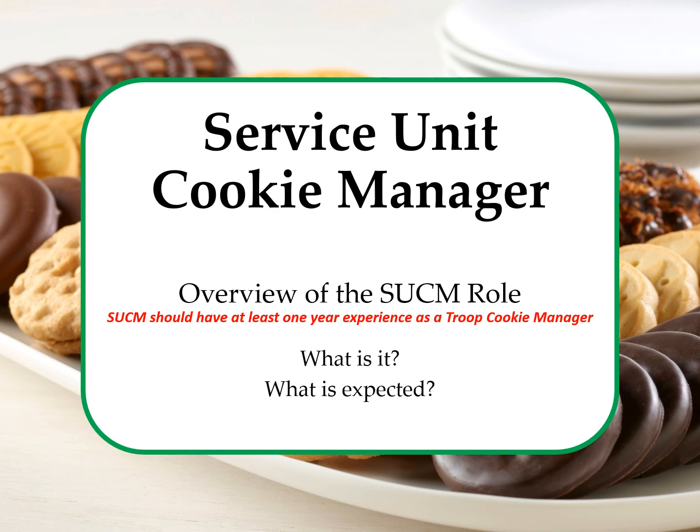The Service Unit Cookie Manager plays an important role in supporting new and existing troops through the cookie program. In this training, we'll give you an overview of the role and responsibilities of being a Service Unit Cookie Manager. Service Unit Cookie Managers should have at least 1 year of experience as a troop cookie manager.